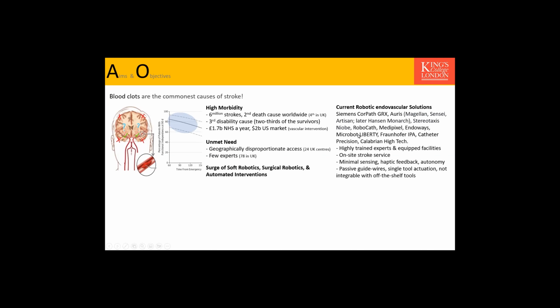The current robotic systems, which I'm going to talk about a bit in the next slide, mostly suffer from minimal automation. They are mostly focused on other vascular interventions, and less research has looked into acute stroke, the blockage of the brain blood vessels. Other shortcomings are that highly trained experts and equipped facilities are still required. We need an on-site stroke service in case bleeding happens that may lead to death. There is minimal sensing, haptic feedback, and autonomy. Usually passive guide wires are used, and only single tools can be deployed via those robots.